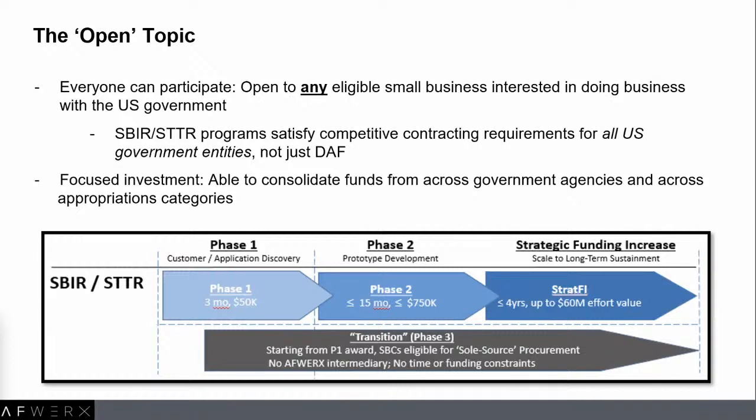There's a lot of opportunities otherwise with these programs, not to mention the sole source justification that comes along with them. And that sole source justification is not only for the Air Force, but for the entirety of the federal government. So that's a huge deal. So in short, when you come in through phase one and say, hey, I have this concept, this idea, right?